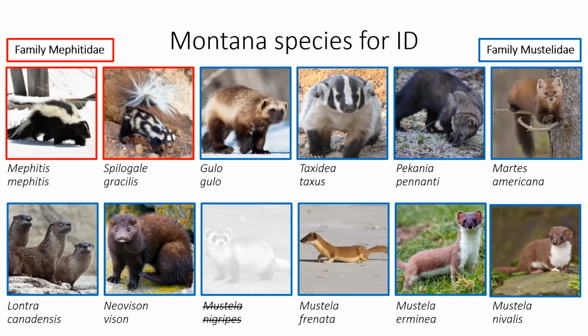We covered two families, Mephitidae and Mustelidae. This concludes our kind of tour through all of Carnivora. We've covered Procyonidae with the raccoon. We've covered Ursidae with the two bears. We've covered Felidae with the bobcat, lynx, mountain lion, domestic cat. Canidae with the wolf, coyote, and the two foxes, and now all of these species. So that means after this week, we'll move on to the other orders of Montana mammals.